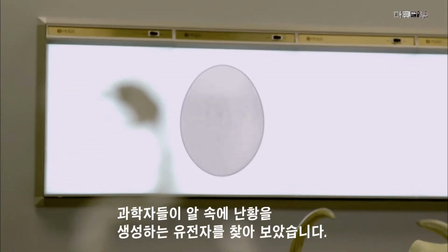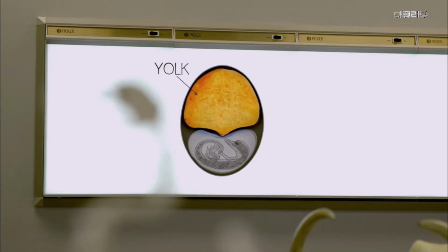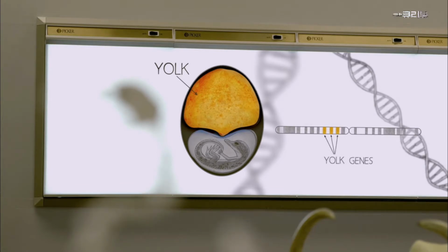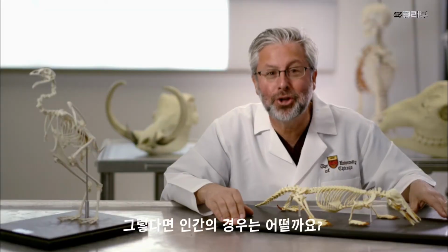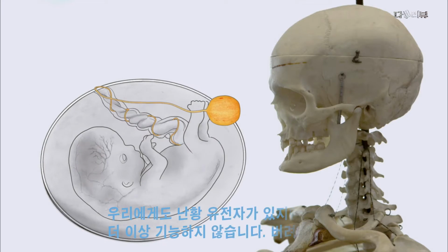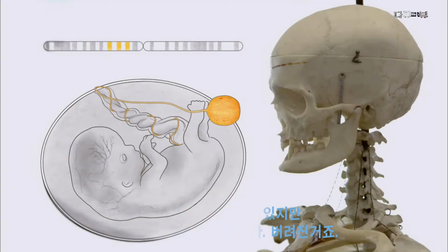They searched for a particular kind of gene that produces yolk in the egg. Reptiles and birds have several of these yolk genes that produce gobs of yolk protein to feed the embryo. Guess what? When researchers looked at humans, what did they find? They found we too have yolk genes, but they're no longer functional. They're knocked out. They're derelicts.